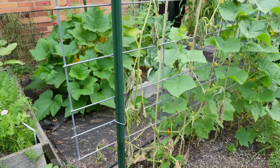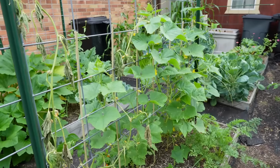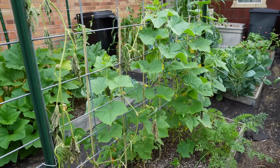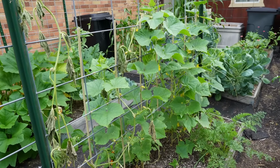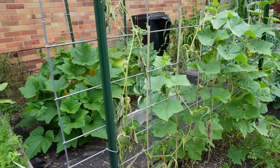So let me show you what my plan is. As I've mentioned, this cucumber right here is dying out. But if you look just to the side of it here, all of the rest of the cucumbers in this space is doing really, really well. So no need to replant this space because these cucumbers will take up the difference from this one here that's dying.